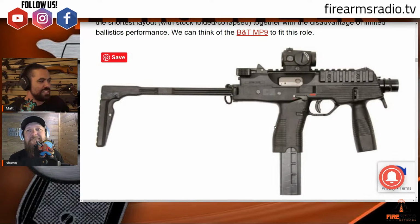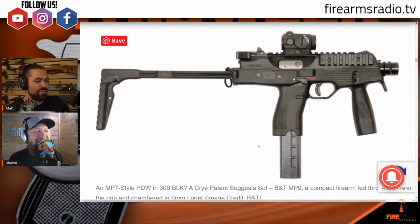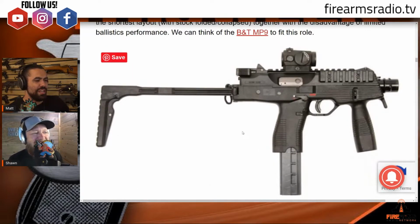Have you ever shot one of these? I've shot several B&Ts. I don't know if I've shot that one. Oh, the trigger on the B&T MP9 is a war crime. It's like half an inch long, and it's just this terrible plastic grit that you pull through the whole time. And I still kept mine because it just looks so cool. That's the literal only reason. They do look pretty cool.